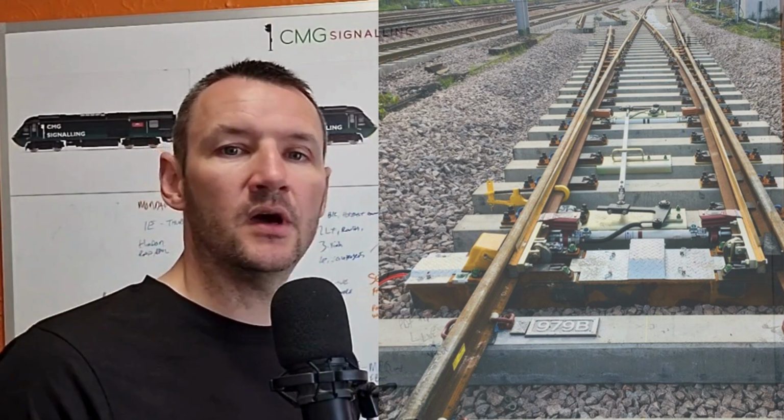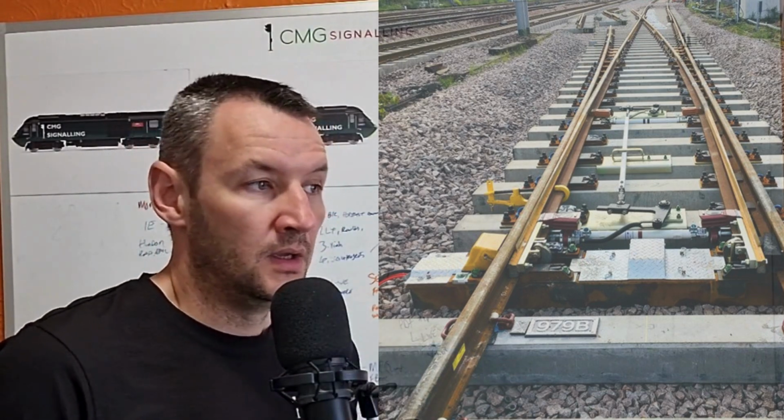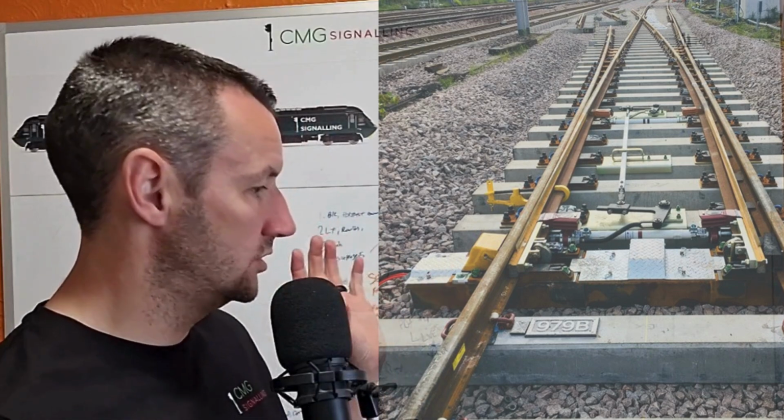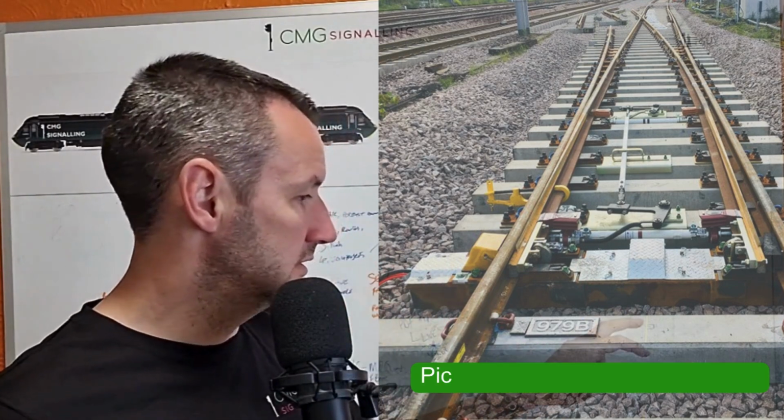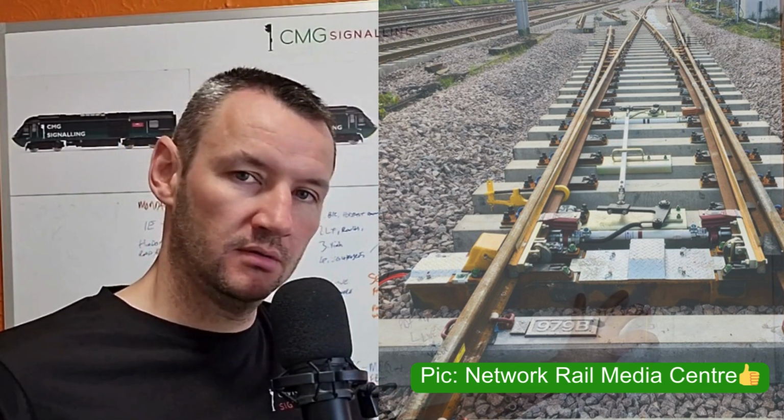So one of the other really big things that will cause havoc on your network is points and switches, or switches and crossings. Now, if you go in the front of a train, you will find there is no steering wheel, because to get trains to change direction, we use these. Now, in the UK, since roughly 1892, yes, you heard me right, 1892, it is a requirement that these are locked in place before you put passengers over them.